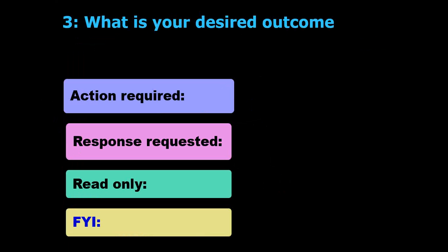For example, if you get an email that has action required in the subject line, does that get your attention? I'm sure it does. And of course you go, what is that? And you pay more attention and you go looking for what it is that's required of you. And as a sender, that's exactly what you and I want. We want people to take attention and go looking.